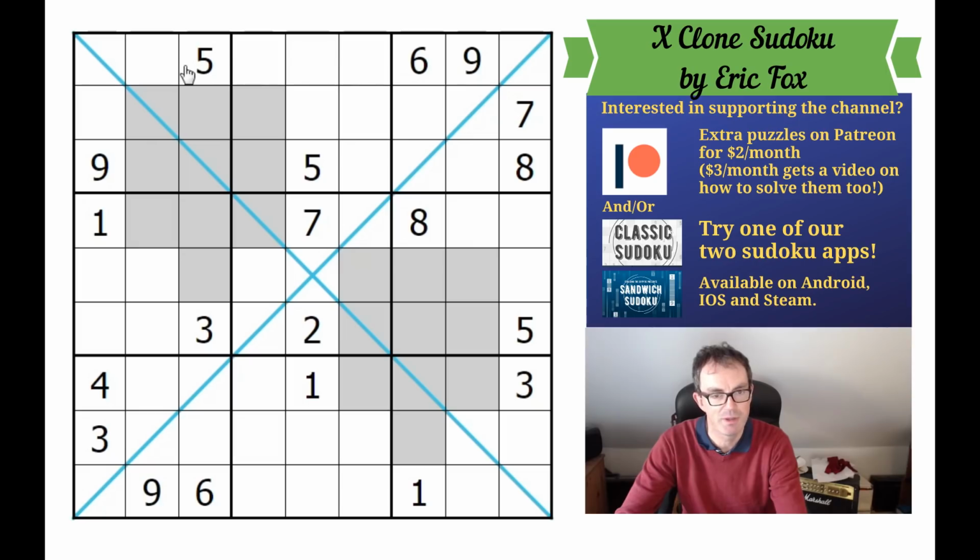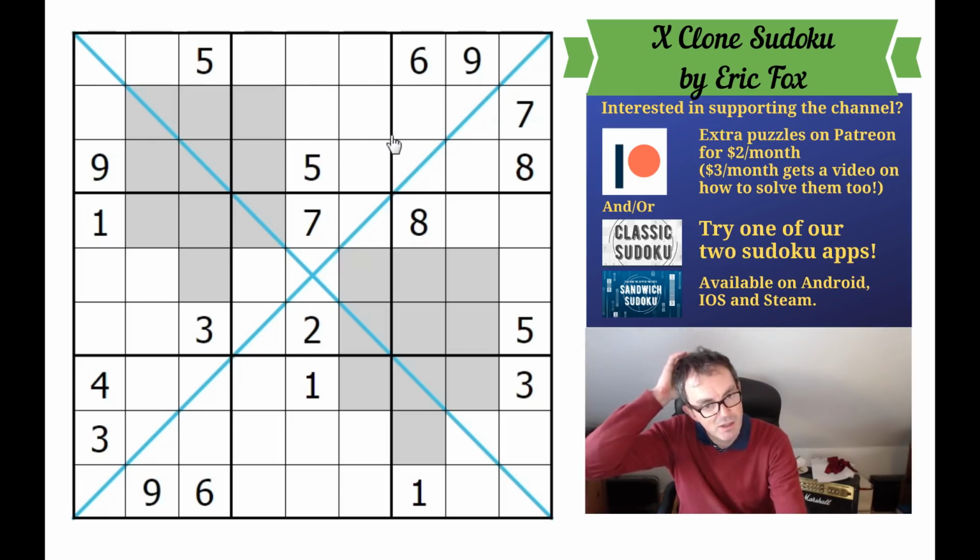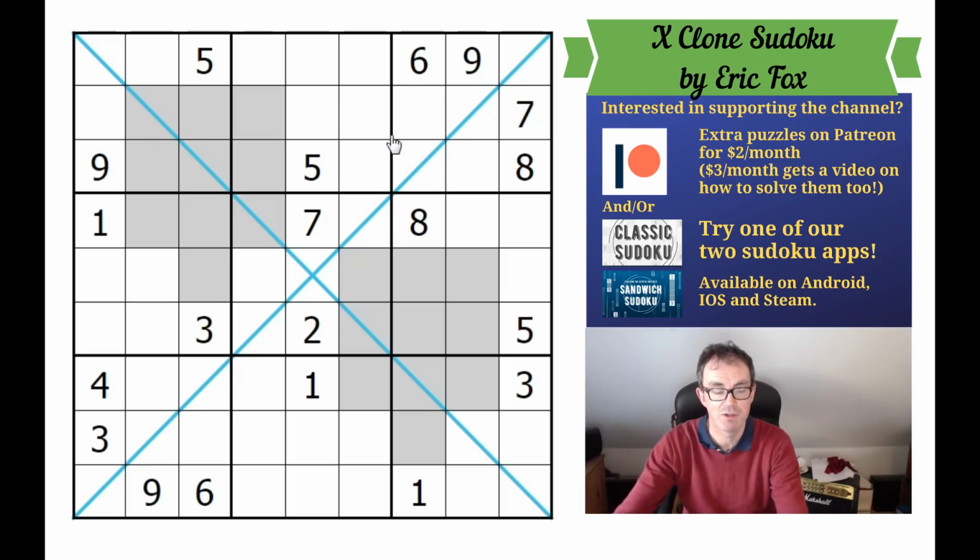The other comment I had was that this would be a perfect puzzle for somebody who was relatively new to Sudoku variants and who wanted to cut their teeth on a variant Sudoku. Apparently this is a very good and nice example. It's not monstrously difficult, so that might encourage some of you who are relatively new to the form to have a go.